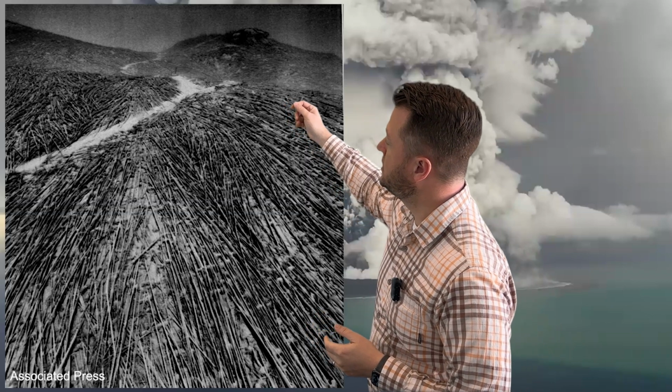And as an example of the power of this eruptive blast, here's a picture taken shortly after the eruptive event where what was once dense forest is now a series of matchsticks all knocked over in the same direction, pushed over by that blast wave.